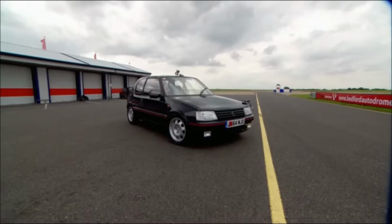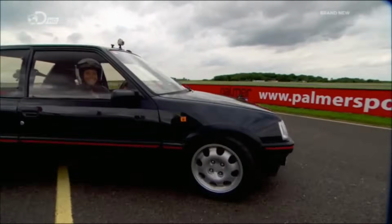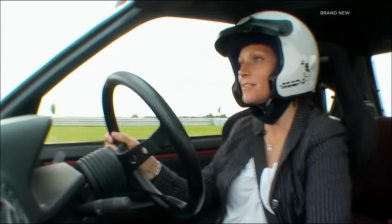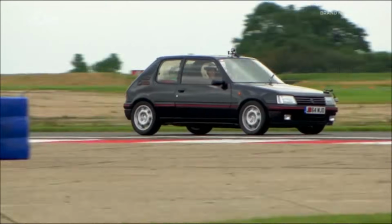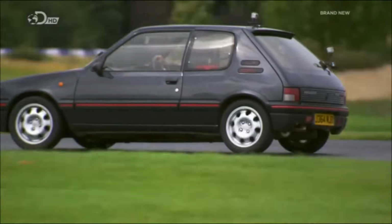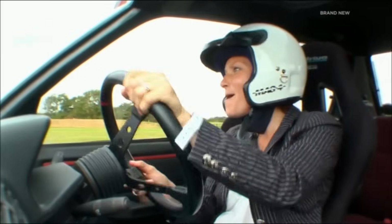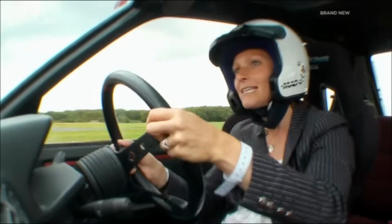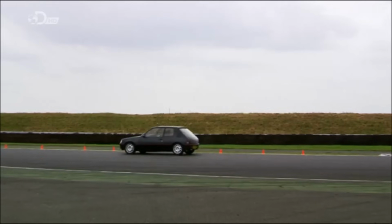Legalities dealt with, I head to the track for the one-hour practice session. Here we go, straight onto the track. Oh, this is lovely and crisp, fantastic power delivery.